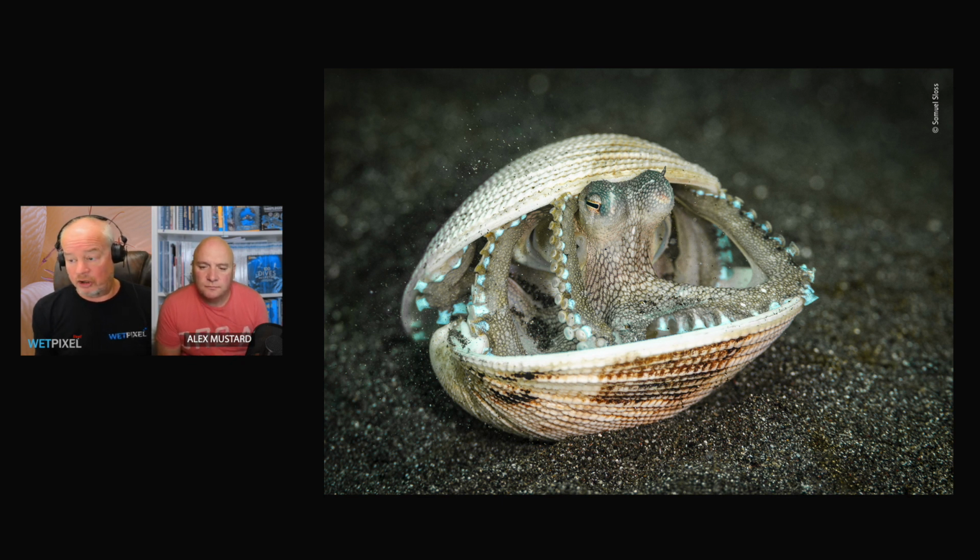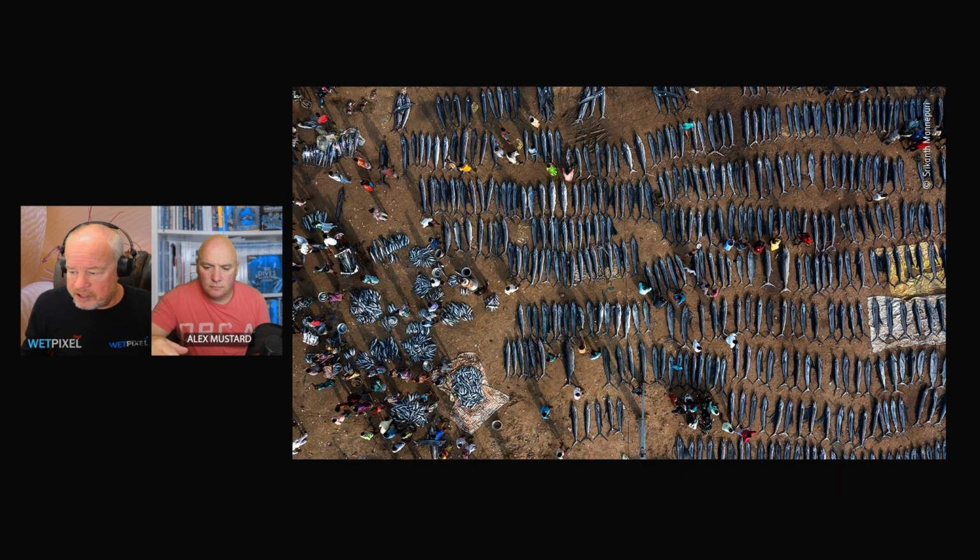Look, it's a lovely shot. It's a straightforward and fairly simple shot, but wonderfully created. What I like about it is the details are right, the background's right, the pose is right. So well done, Sam.